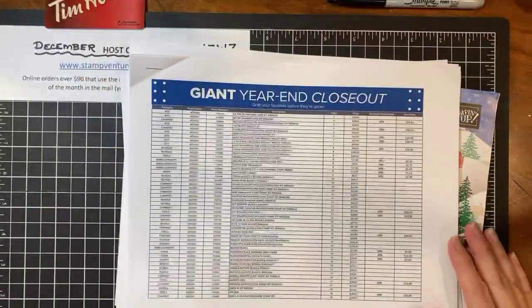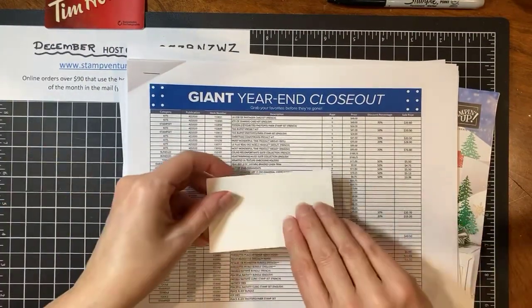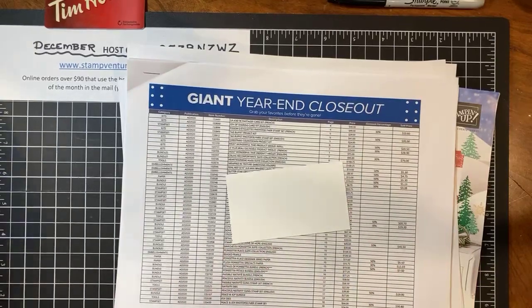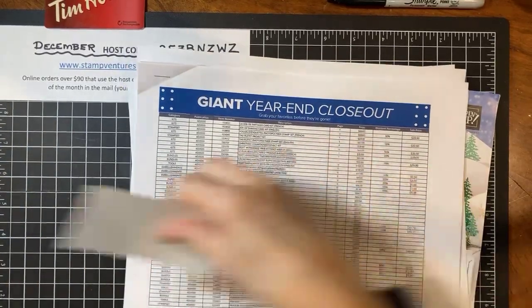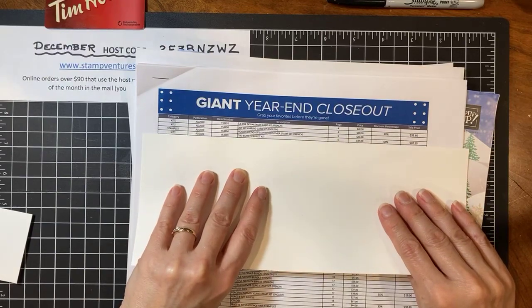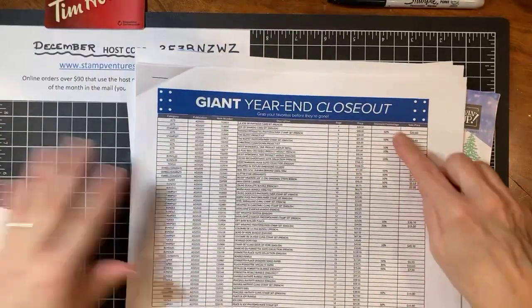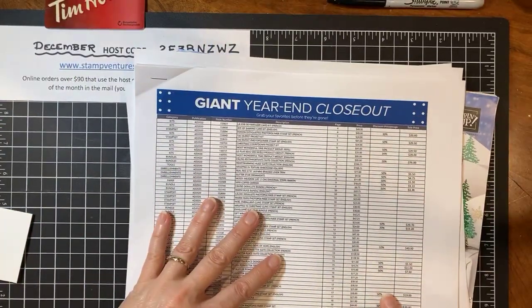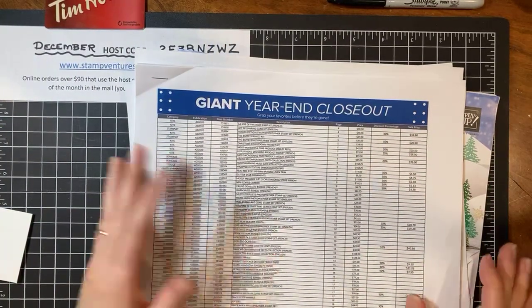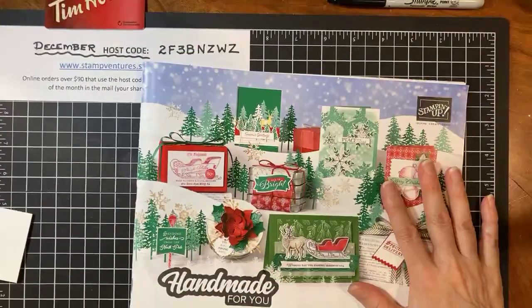And trust me, this afternoon, I had a piece of cardstock. I can't find the cards. Oh, here it is. This is the piece of cardstock that I was using, and I was going line by line by line by line. It took me a little while, but I made it through and I found out which ones were going to be discounted. And it's much easier when you can see it with the pictures.